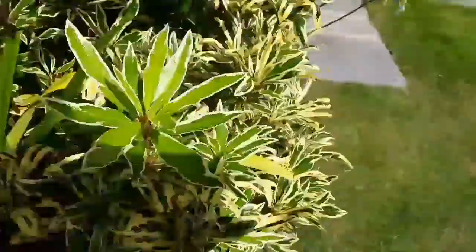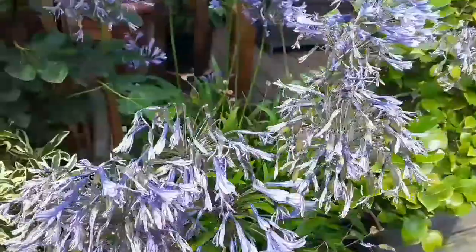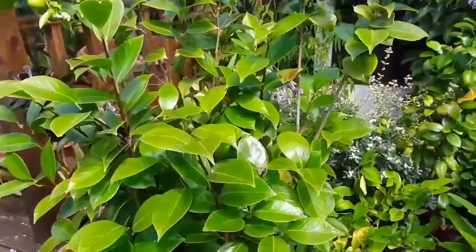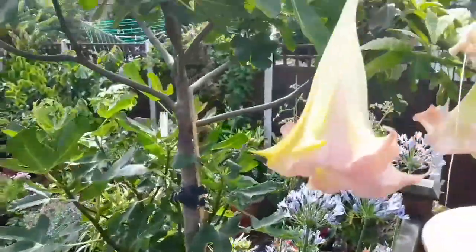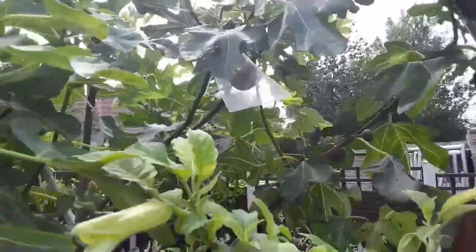And then my second raised border, variegated rhododendron. As you can see, lots more Atropanthus on it. I've got my 2 potted camellias here, and I'm not featuring the tropical fruits in this video because it's just a walk around of the garden plants. But finally, in that bag there is my one and only Braber fig, which is looking absolutely fabulous.